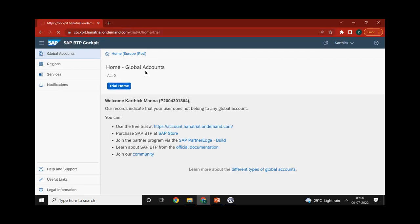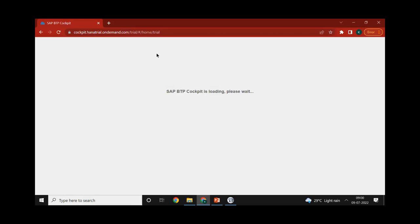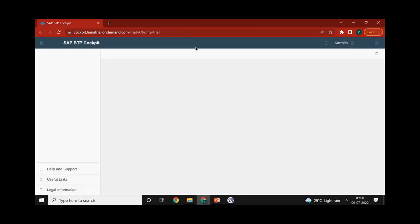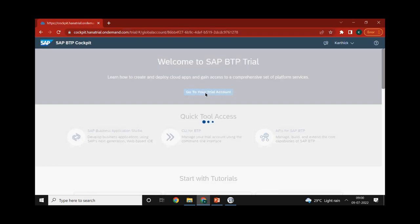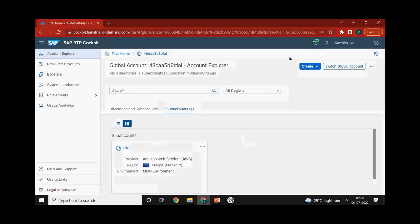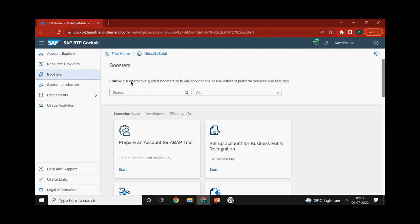Once you go to the trial home section, now how do you activate this iRPA service? The configuration for registering in BTP, I will send you in a document to all of you. You can follow the document and register yourself to create a BTP account. Now once you try to go to the trial account, you should come to this position where you need to click one more time to go to the trial account. Once you come to the trial account, you can see there is one more sub account. This is a global account, and in this global account, trial is a sub account. You can create multiple sub accounts also, but I'm not going into that part. Go to the boosters. Once you go to boosters, search for iRPA.